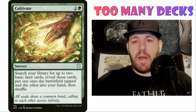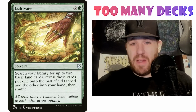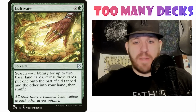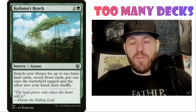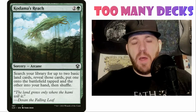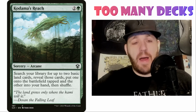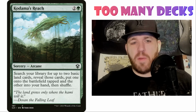Again, I understand that cost can be an issue here for people, but I'm really surprised it's in that many decks. It is in 50% of all decks that it can go into. That's a lot. And that's on top of Kodama's Reach, which is just slightly farther down the list. It's in 36%. So that means a whole lot of people are playing both Cultivate and Kodama's Reach in their green decks. Is this a case of maybe you have too much ramp? I think that definitely is the case a lot of times. I think a lot of people probably go overboard with the ramp in their decks.